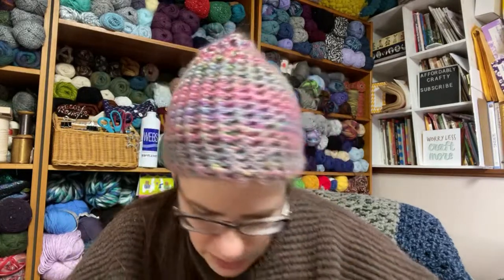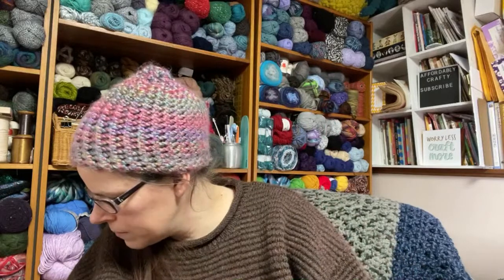So yeah, that's awesome. The Simplicity and Quick Sew are on sale for $1.99. What else did I get recently? Oh, I got a new purse. This is from Goodwill. And you have some Work Basket magazines too. Okay, cool.